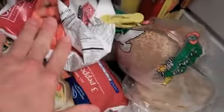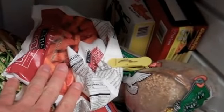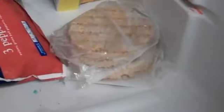I've got a lot of frozen veggies in here. So we got a bunch of onions, peppers, spinach. There's some green beans down in there. Sweet potato fries, which I love these things to death. I'll eat them all the time. I keep some Boca burgers in here.